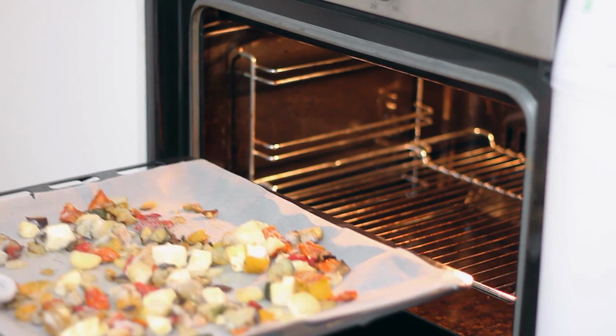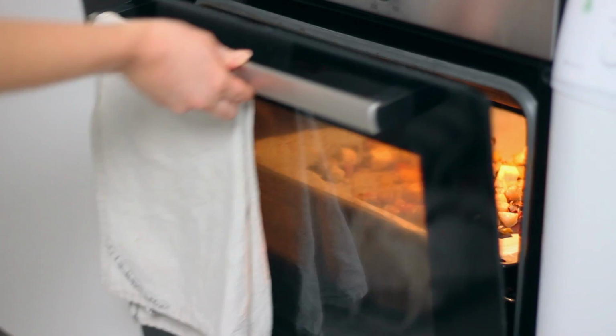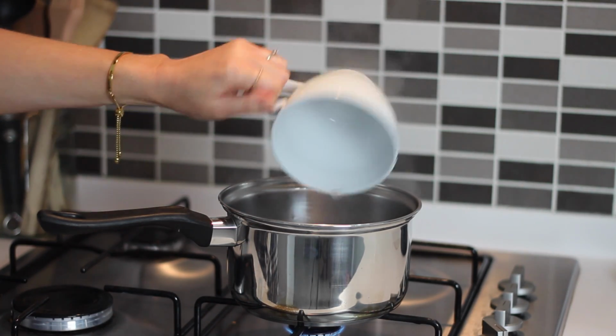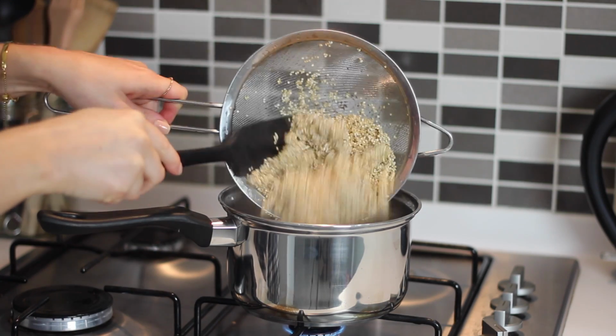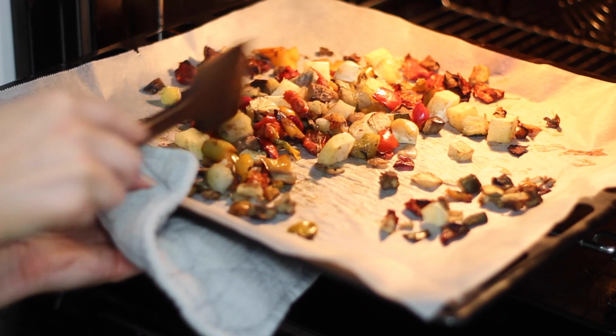Place that in the oven for a full 15 minutes whilst you then cook the quinoa. I cook 1 cup of rinsed quinoa in 2 cups of boiling water on a medium heat, and I leave that untouched until it's cooked through. It's also a good idea to just shuffle the veg here too so that it doesn't catch or burn.